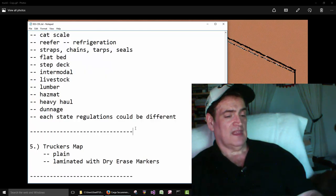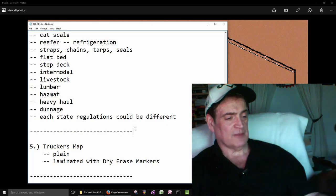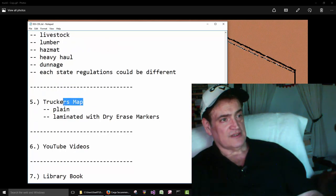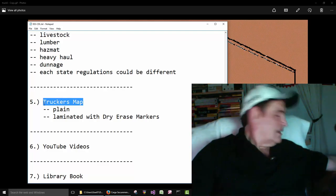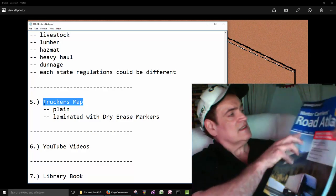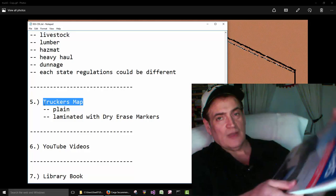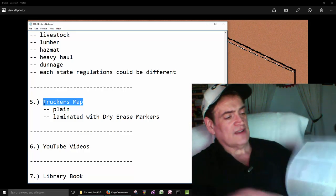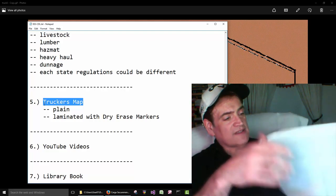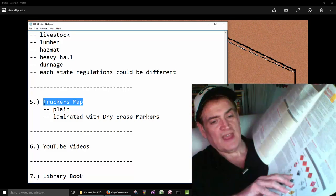Okay. And I think there might be a couple other small books like this, but I don't remember right offhand. There's also a trucker's map. It says a motor carrier's map. It shows where the truck stops are and the weigh stations. And what I found, the first couple pages are really good. They go into detail about, like here, the first two is about hazmat stuff.